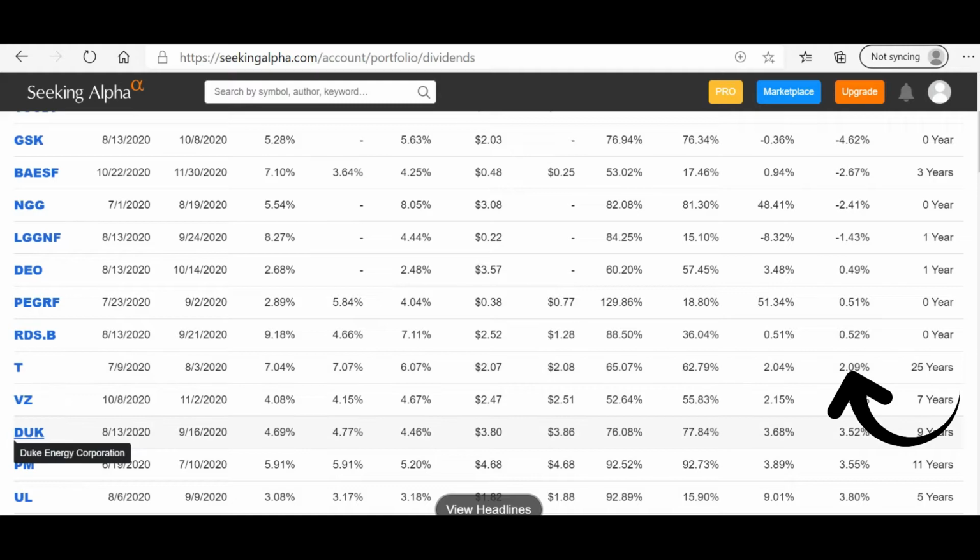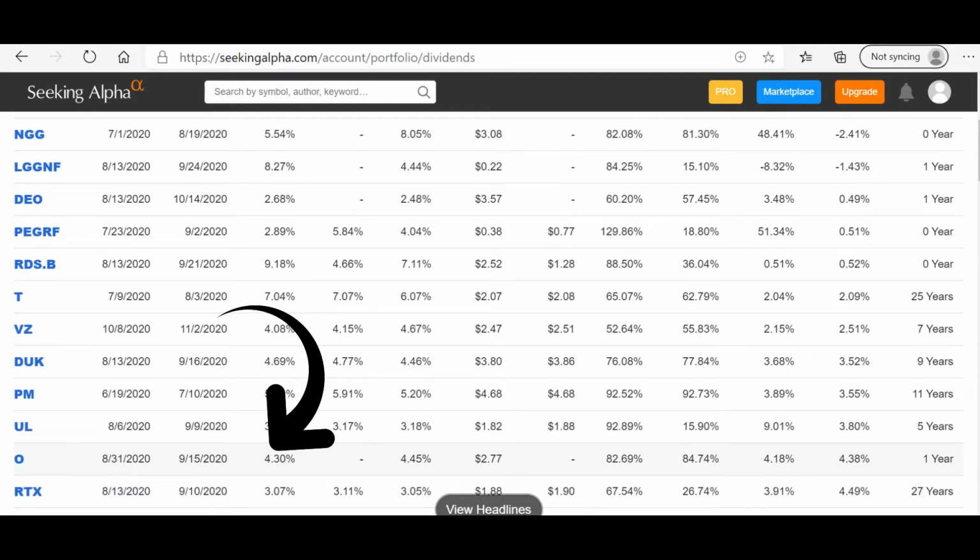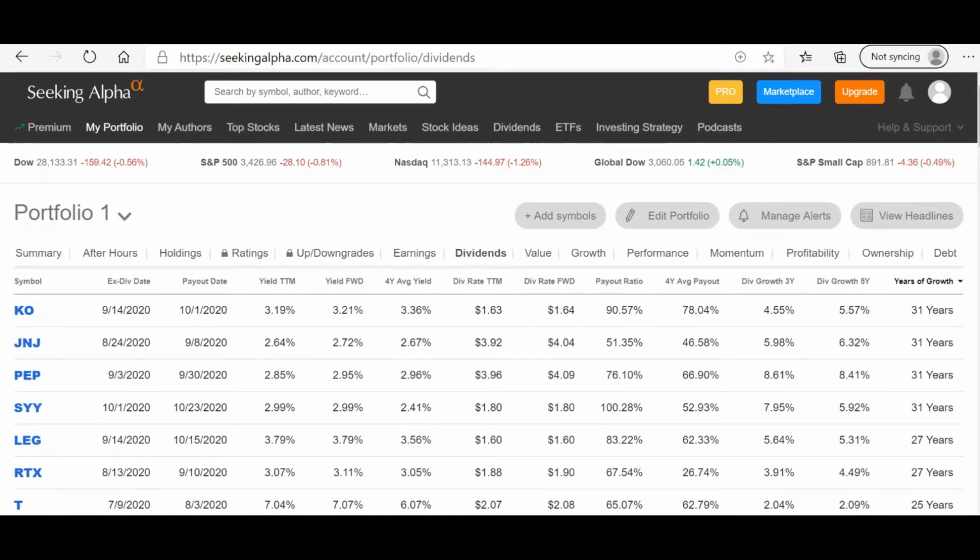Another one would be Duke Energy. They've got a decent yield but poor growth rate, but once again, that's expected in their sector. Same with Realty Income, decent yield but not a great growth rate. You can also use the years of growth tab. This shows how long the company has been growing their dividend for. Some of these companies have still managed to raise their dividends even through difficult financial periods and market downturns.